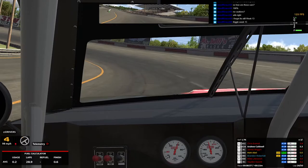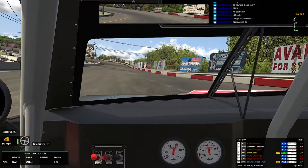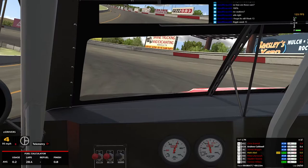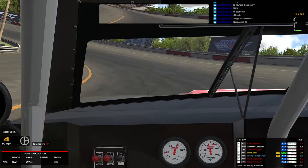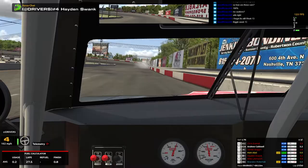Let's see what the tire wear is like, we're halfway through this race. We're okay on fuel. Might be able to get away with a little bit more camber in the right front, get this thing to stick a little better mid corner. The gap to Caldwell ahead is now 5.9.